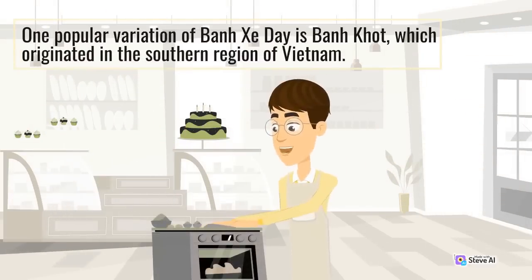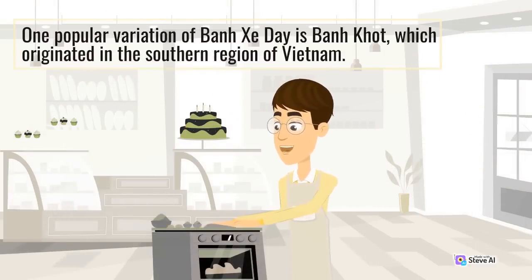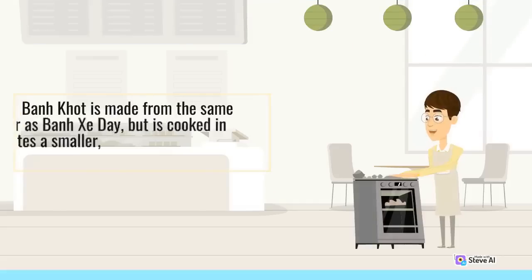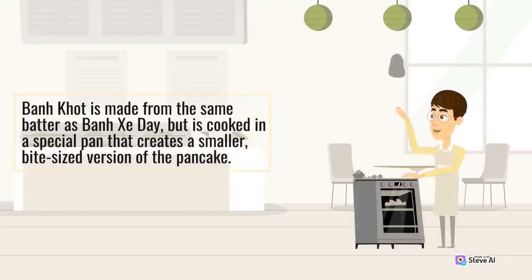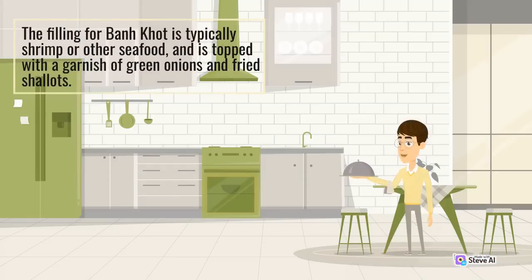One popular variation of Banh Xi Day is Bon Coat, which originated in the southern region of Vietnam. Bon Coat is made from the same batter, but is cooked in a special pan that creates a smaller, bite-sized version of the pancake. The filling for Bon Coat is typically shrimp or other seafood, and is topped with a garnish of green onions and fried shallots.